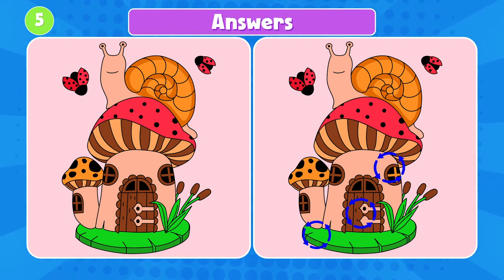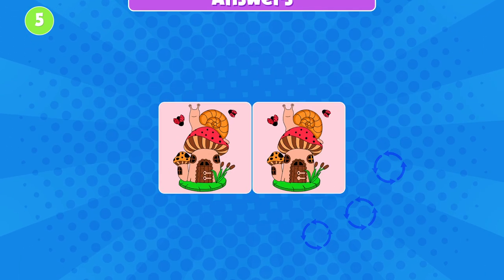Let's see if your answers are correct. Did you spot all three differences in the blink of an eye, or did they manage to slip past you?